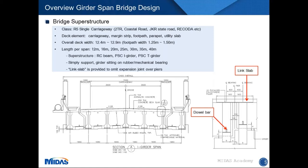So let's talk about deck elements. Usually it consists of the carriageway, marginal strip, the footpath, the parapet, and also the utility slab. As you can see from this diagram below, the overall deck width will range from 12.4 meters to 12.9 meters. The variations come in the footpath width from 1.25 meters to 1.5 meters.